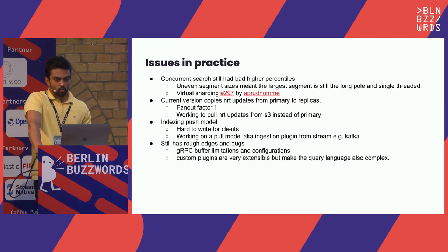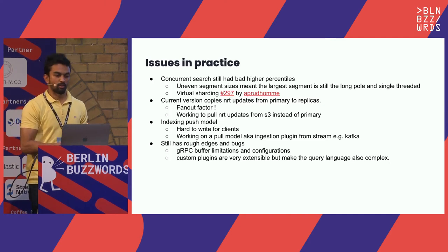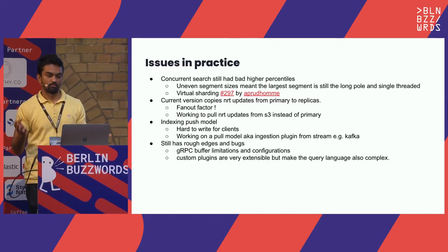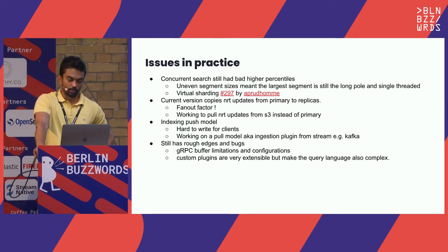The other issue was the indexing model, like I mentioned before. The indexer has to now be aware of pulling the data from somewhere, for example Kafka, and doing their commits back to Kafka. And we saw not all our clients within Yelp were really comfortable doing this. So the better model would be you pull instead of a push. Like you have an ingestion plugin, and then you can configure the offsets and maintain all that stuff internally in the plugin, and just leave the configuration to the client.